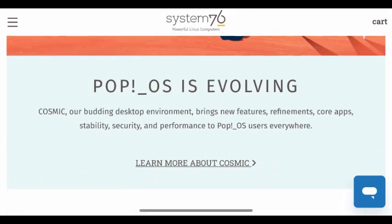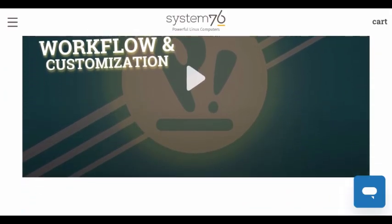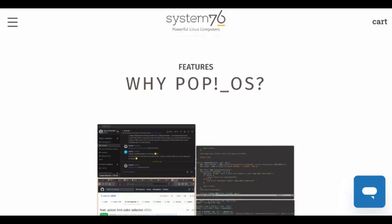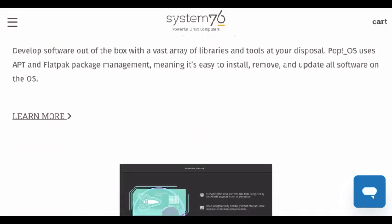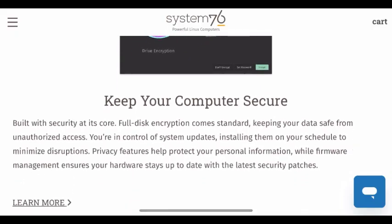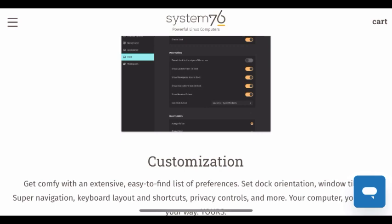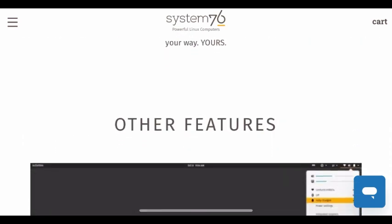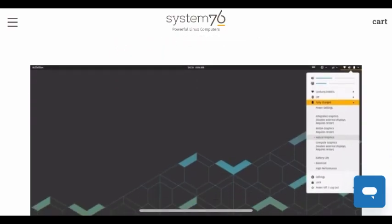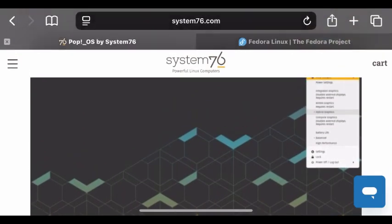So Pop! OS is a sleek, Ubuntu-based distro tailored for productivity, coding, and gaming. It has tiling window management, hybrid GPU support, and a clean interface, which make it beginner-friendly yet powerful for advanced users. The catch is that it's tied to the System76 ecosystem, with updates depending heavily on their roadmap. Some users may find it less customizable compared to a vanilla distro.